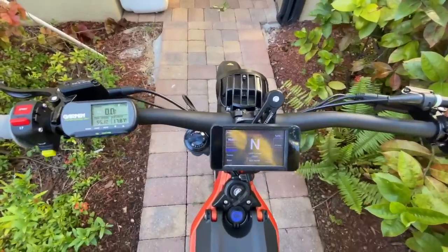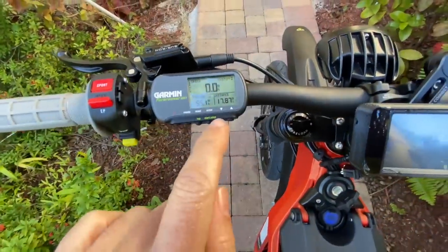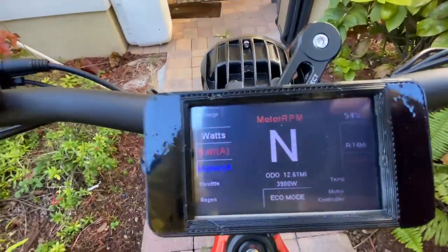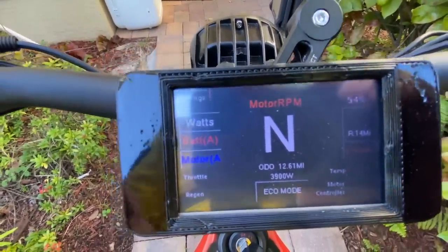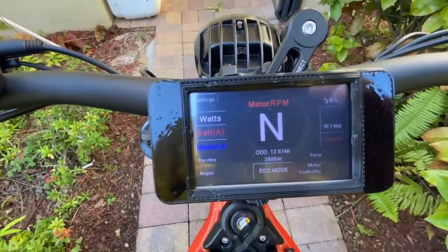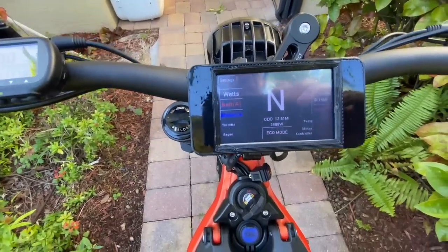All right, so we just got back and you can see we clocked, remember I hit this late, just 17.8, but the truth is it was actually about 12.6 on that leg. So 12.6 plus the 8. The other one was just over 20 miles. So right around almost 21 miles.